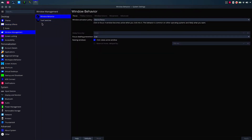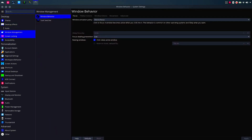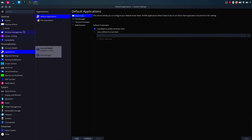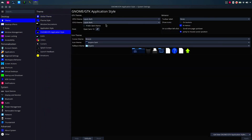Most of the things that are stock are really, really great. Also, inside of the, where is it at? Where did you go? Let's see. Oh, it's under themes. I don't know why I get lost like that.